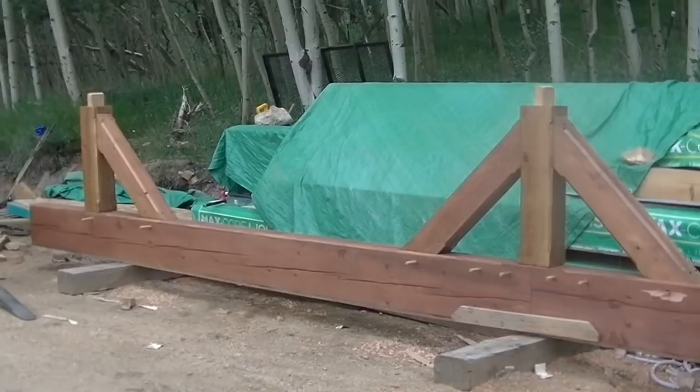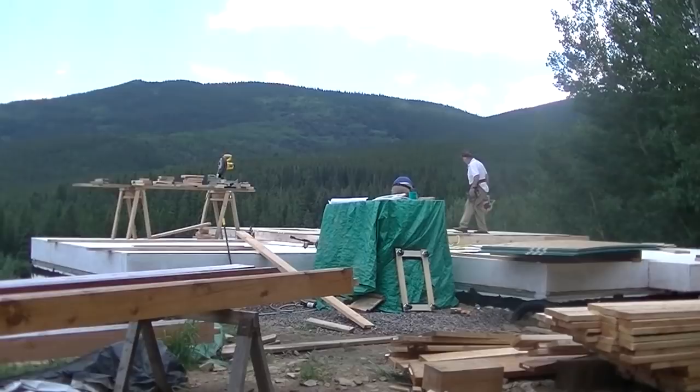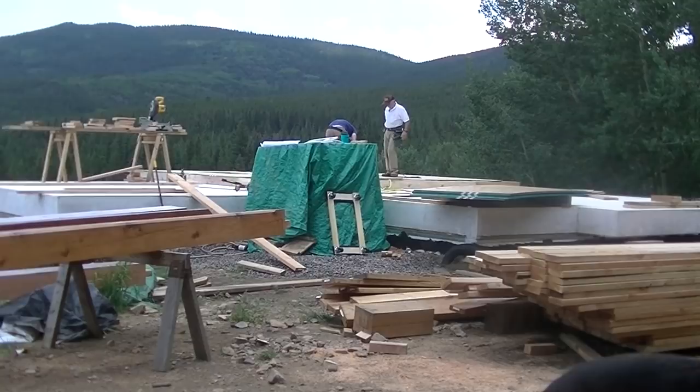The stack of lumber is finally going down. They're using that right now. But keeping you updated on the progress. So this is just day one. They started at about 7 o'clock this morning. And already we got one wall almost all the way done.